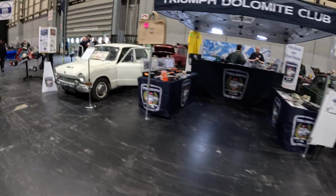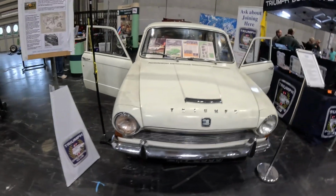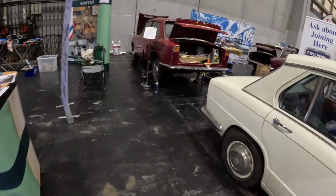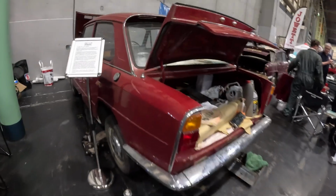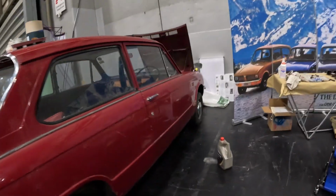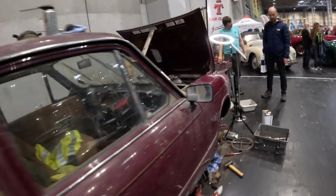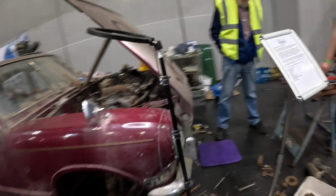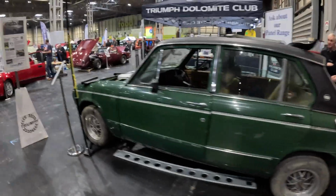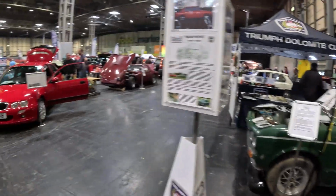More Triumphs in this corner. We've got the Triumph Dolomite Club. So let's have a little look around here. We've got a 1300. I think this might be Aaron's car over here. No, this isn't Aaron's. Someone else's. I think maybe his car isn't here. I don't know. We'll have a little wander around and have a little nosy at some of these Triumphs. Hello. Still on the roof pressing. So another 1300, and then we've got a Dolly Sprint in green. What's not to like there? So yeah, very British this end of the show.